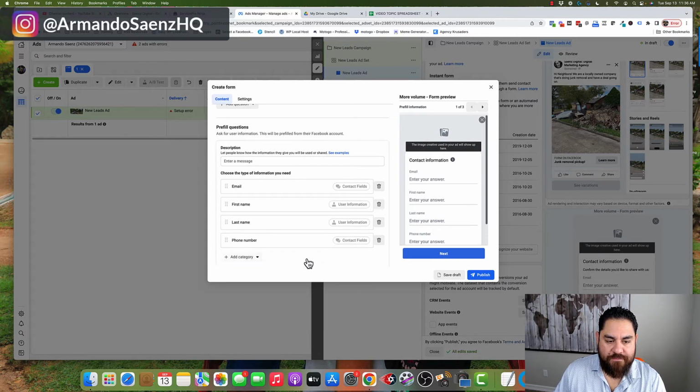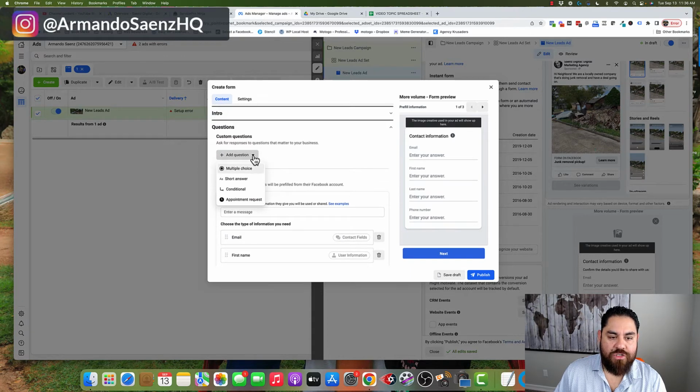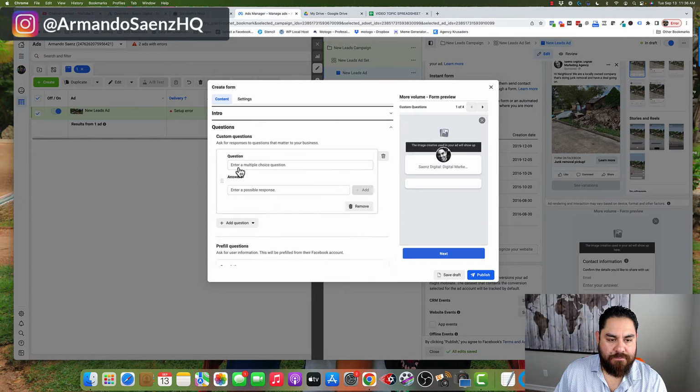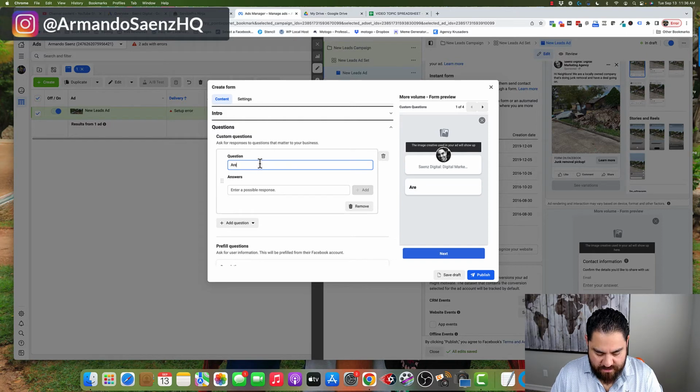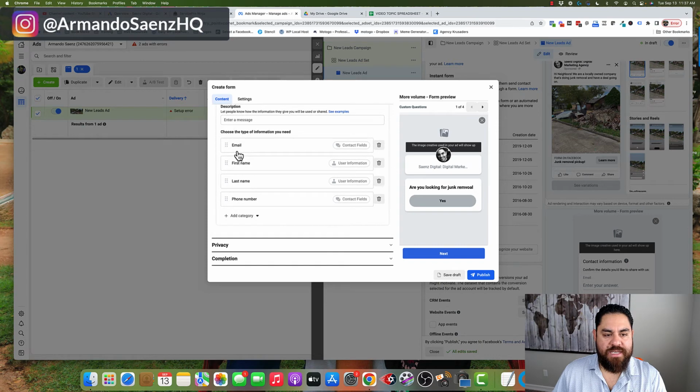So go to contact field, add phone number, and then you may even add a custom question to this section here that allows you to filter more information. So for example, I can use something like a multiple choice question, and just have you say something like, hey, are you looking to get junk removal services? This is going to be sort of like a filtering, pre-qualifying question. Obviously, if they answer no, then you're not going to want to reach out to them. But if they answer yes, it's going to prompt them to enter their name, phone number, email, and all that stuff for them to become a lead.